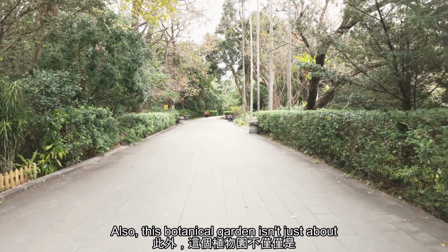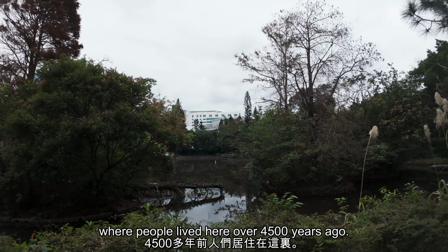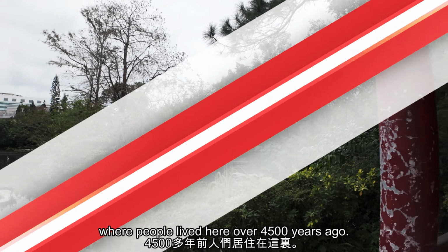Also, this botanical garden isn't just about plants. It's like stepping back into a time machine. Way back when, this spot was part of an ancient Taipei lake where people lived here over 4,500 years ago.